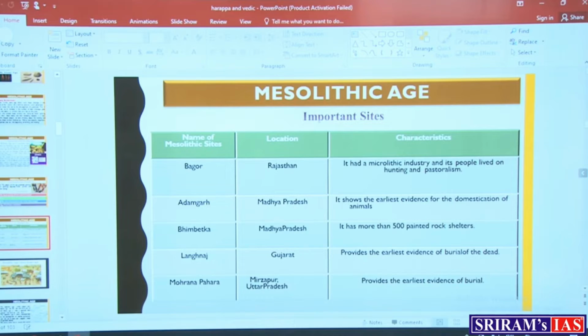Langnaj, in Gujarat, has the earliest evidence of burial of the dead. The dead body was buried in a north-south direction, head towards north. Obviously, the feet would be towards south. This is the universal method of burial till today, the head pointing towards north.